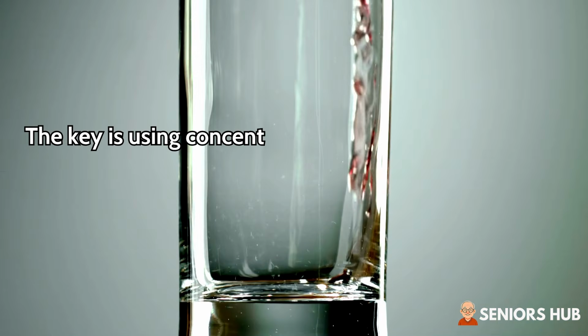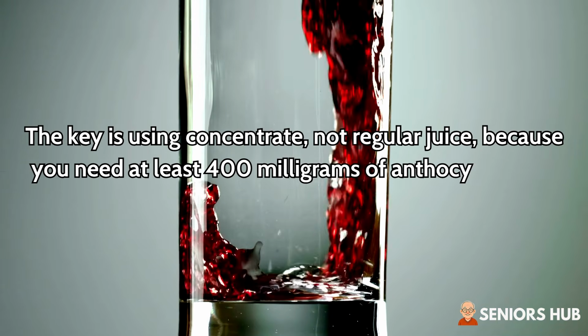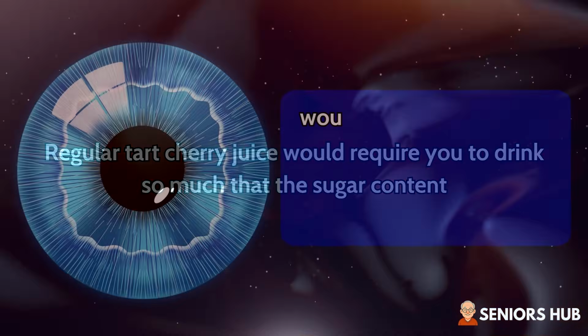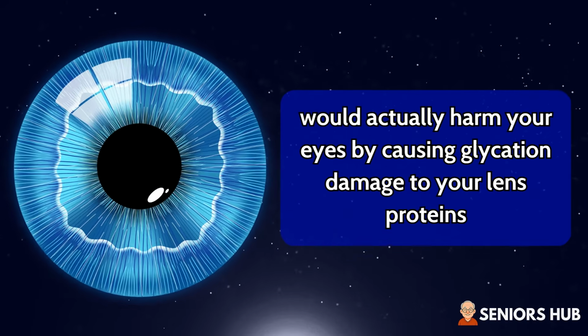The key is using concentrate, not regular juice, because you need at least 400 milligrams of anthocyanins for the effect to work. Regular tart cherry juice would require you to drink so much that the sugar content would actually harm your eyes by causing glycation damage to your lens proteins.